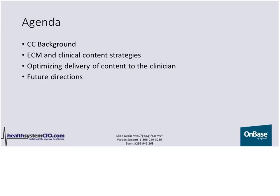As a general agenda, I thought I'd start with a little bit of background about the Cleveland Clinic, and I think it's important because it really highlights some of the challenges of implementing these sorts of systems and processes across a large system. We'll talk about some of the strategies around managing clinical content with an ECM system, and how we optimize the delivery of that content to the clinician to make them more efficient. And then finally, where we really want to go in the future with this in order to make the process work better and to enable our caregivers to be more effective.